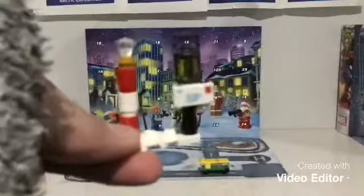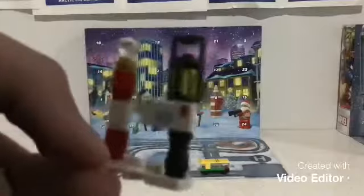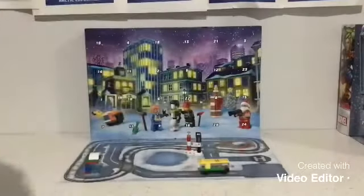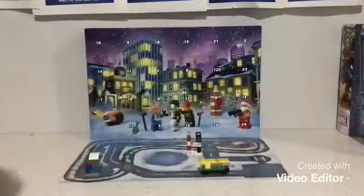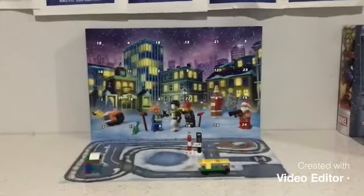Okay, day number 3. Here we go, and we get a little Christmas sign. So here's the little sign area. It's got a little jewel Christmas wreath there, like little colours. It's got a sort of light thing with a lantern on top, and a letterbox down there. Just a little Christmas decoration, with 2 extra pieces. So that's day 3.